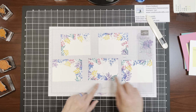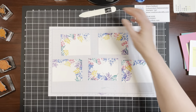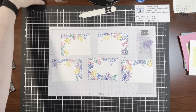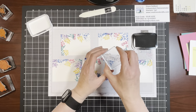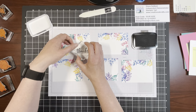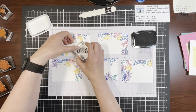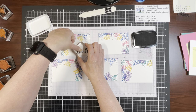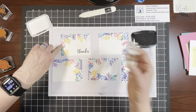Now this one should have been like this, but I started stamping down the wrong edge, but that's okay. I think, in fact, I did that on my original set. So quickly, I will get my thanks inked up. And I put it over here, oops, make sure that's got real good coverage. And just kind of hold it down, let that ink soak into the paper. I like to do that especially with the sentiments and the black.